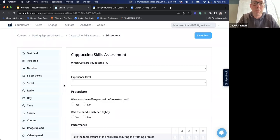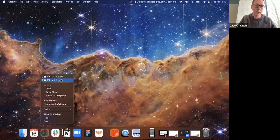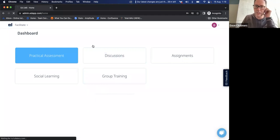Of course, we realize there are some environments where you might not have access to the QR code, or indeed the assessor might not have a device with them at the time. So there's a couple of things that we're working on there, but I just want to take you through other options that you've got. So let's say you have someone who doesn't have their device, I'm just going to very quickly bring up another screen that I prepared earlier. Just to give everyone context on the call, I'm now logged in as a facilitator, so the assessor in this case, and they have a very restricted view of what they can see in the admin portal. You can see things like group training, other discussions that they might be a part of, assignments, and so on. But here's the practical assessment bit that I wanted to show you.